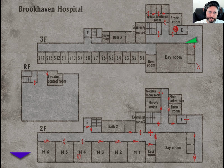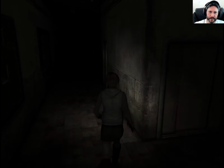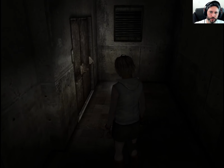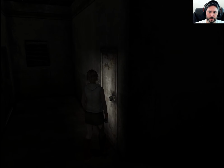So let's see. Yeah, let's see if we can go into there. We need to go to the basement now anyway. This won't bring me to the basement. And I don't want to run in here. Usually I run in here, but enemies... The game remembers where enemies are.